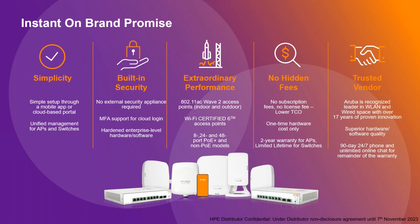So number four is total cost of ownership. So like I mentioned, you get the support, you get the hardware quality, you get to use a cloud management platform that's completely free. There are no license fees, no subscription fees that you have to pay for. You get all of that with the purchase of the hardware. So all of that's included. So the total cost of ownership is very low because of that.